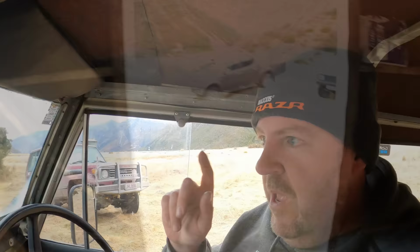So, yeah, we're going to have to find something else to do. We're going to head off and see if we can get across to the other hut across the valley, because this one's all full, so, yeah. We might be arriving in the dark.